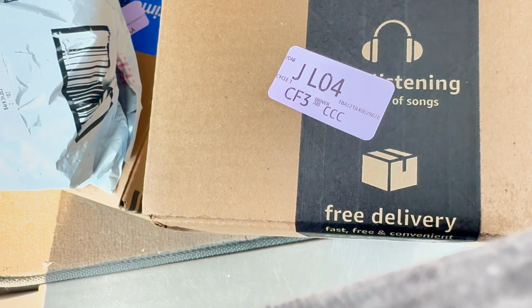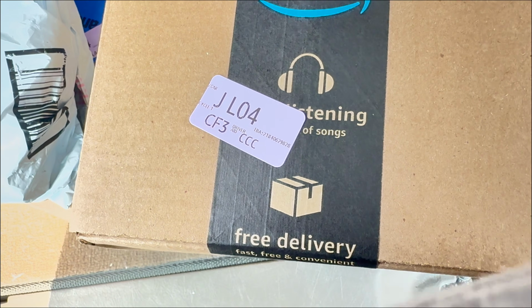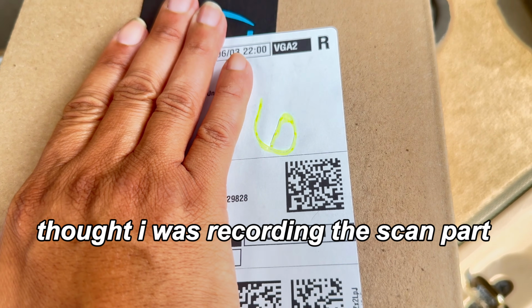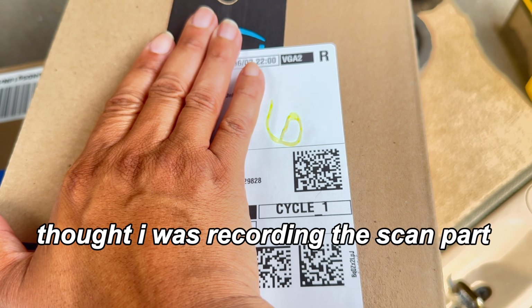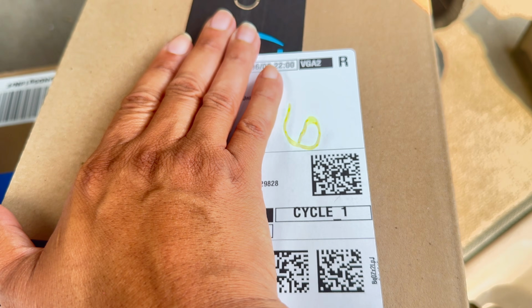Or you can do it the way that I'm going to do it, where I'm going to show you how you scan it, and then you write the route number on it. So I'm going to show you right now. So you just write it on there like that. I'm going to go ahead and go through all these packages and do it, and then I'm going to come back on.